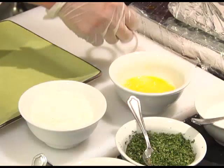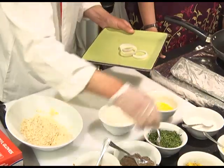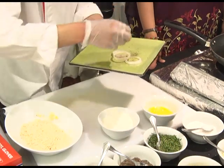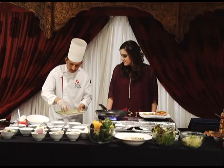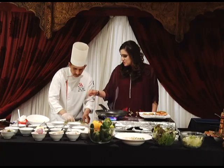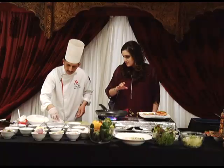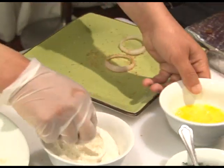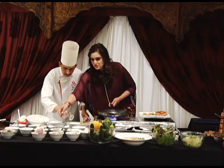Now you take the onion rings, add the salt, black pepper, lemon pepper and Cajun spices. So basically you're seasoning the onions with salt, pepper, lemon pepper and Cajun spices or 5-spice powder. And now you dredge it in the flour. Fine flour. Okay. So I'll just show you.